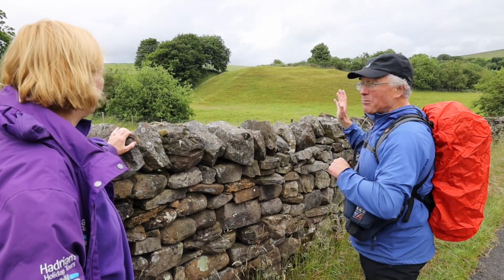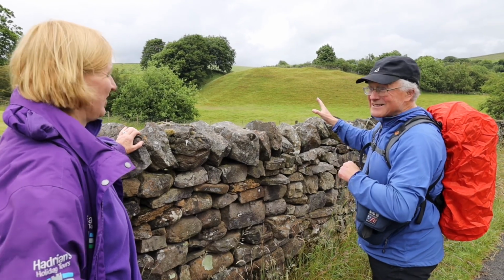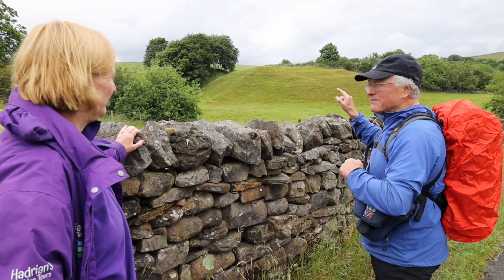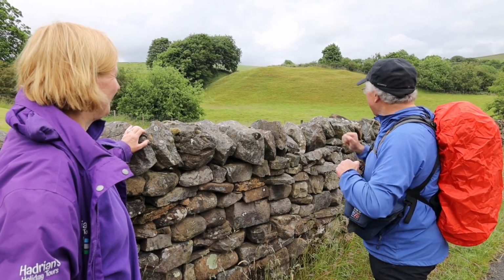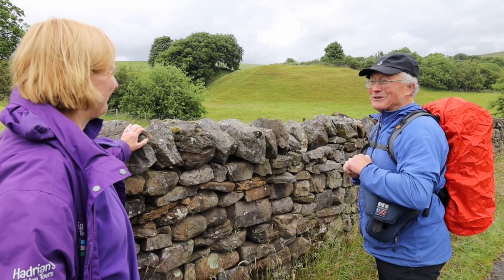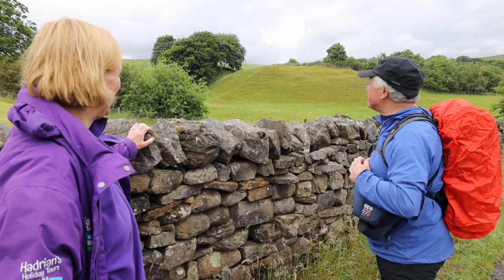And I'm sure people driving by here pay no heed to that. No. But that's archaeological clarity. Once you see it, you think, hey, that is the wall. It's a ghost. But there it is.